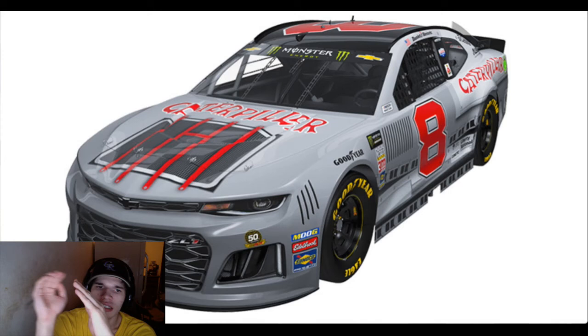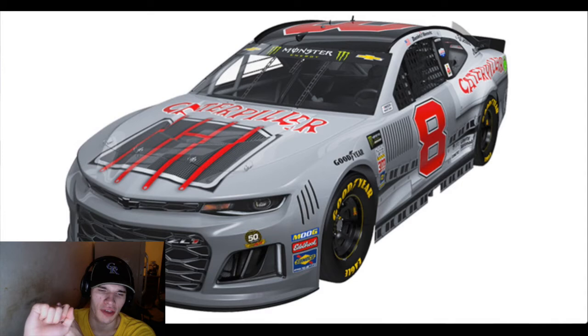Let's go here. Let's see here. We have Jeff Burton's car from 2009 to 2013, which Ryan Newman drove from 2014 to, I want to say, 2016. Then you got Ward Burton's car from, like, the late 90s to 2003, I'll say.